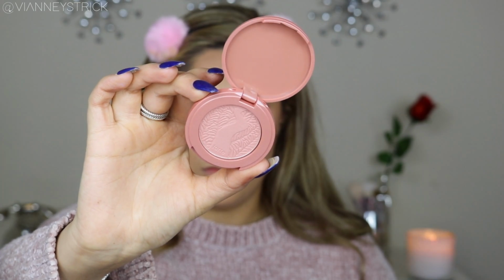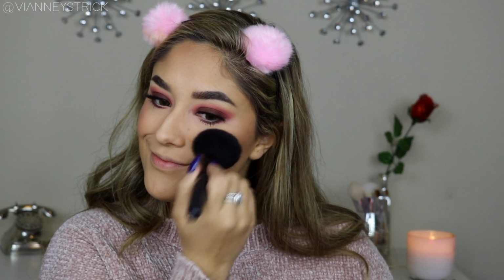For blush, I'm using this little Tarte blush. It's like a very nude pinky blush and looked really pretty with the look. I was feeling it. You could say I was feeling it.